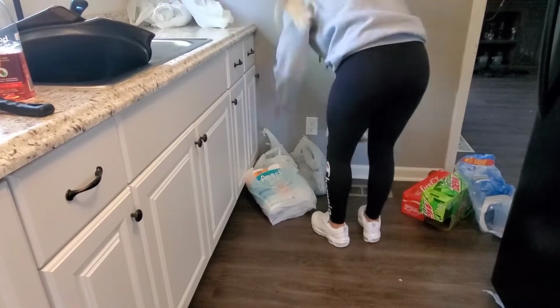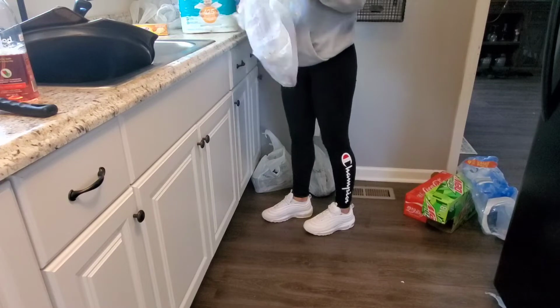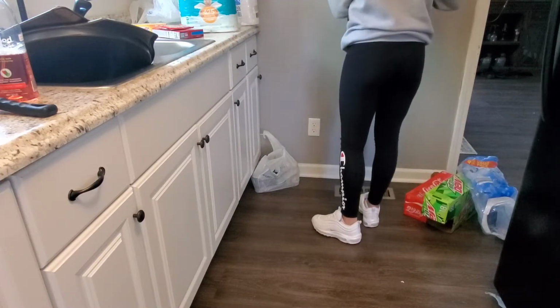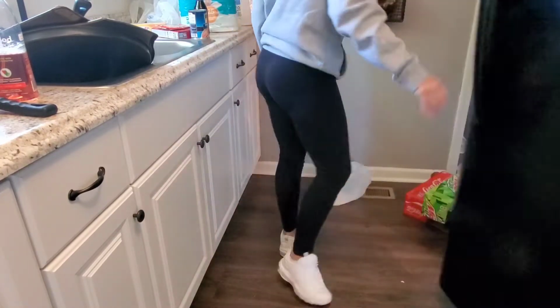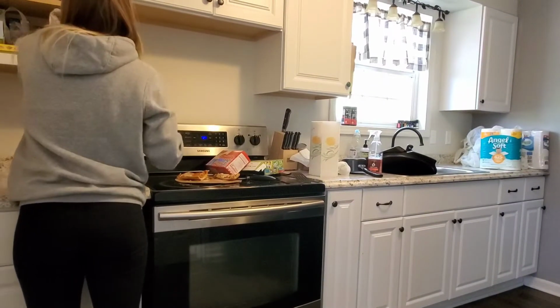So now that the fridge is done, these are groceries I got days ago that I haven't done anything with. None of it needed to be put in the refrigerator so that it wouldn't spoil, but I do have some apple juice and stuff that I am putting in there. This is just stuff that I haven't had any motivation lately to get up and clean or do anything, but today I got it, so I got everything done today.